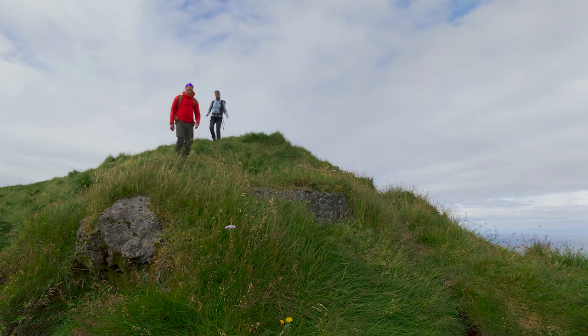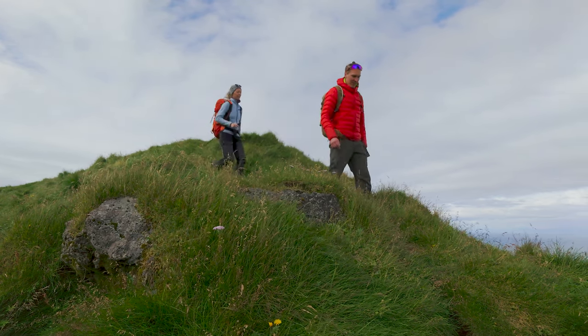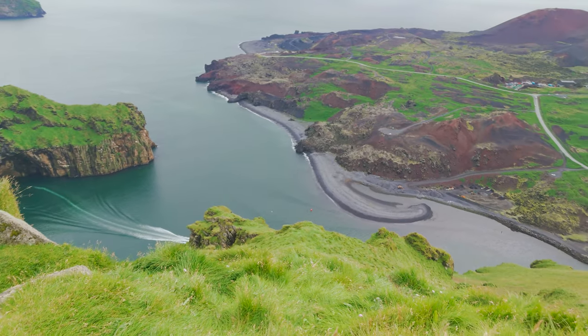Heading a little further down the hillside, we found a nice place to sit and grab a bite to eat while enjoying the amazing scenery. Drone footage to follow.